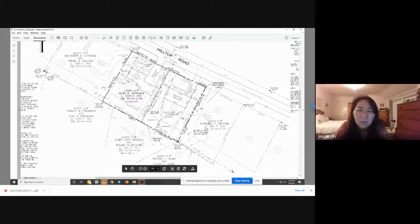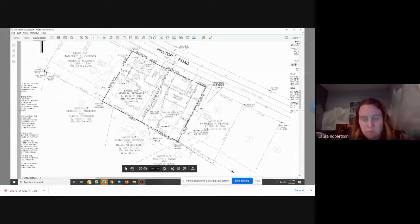So is the issue that the garage is now too close to the property line where you divide it? That's one of the issues, and the other is the lots are slightly small. They're required to be 18,000 square feet, and they're both about 15,000 square feet. Okay. So R2, they're allowed to be 9,000 square feet, but in this neighborhood, they're supposed to be 18,000 square feet.